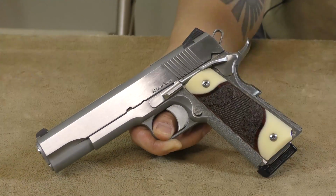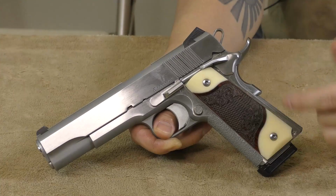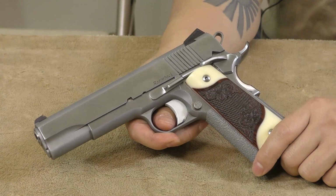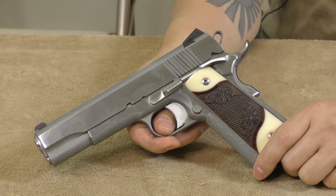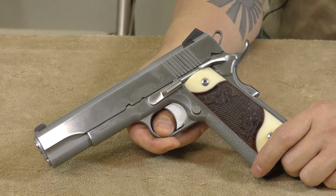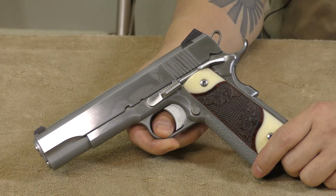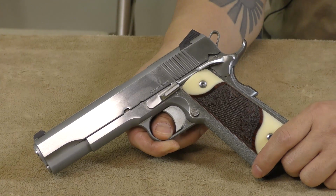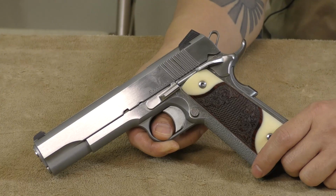Going to give you guys a quick tour here of what we had on the table. Starting off here with the Dan Wesson. This one here is the 10mm. Absolutely gorgeous 1911. Again, like I Carry One had pointed out, this is pretty much a semi-custom production line, but still with a lot of custom features and touches done to it.